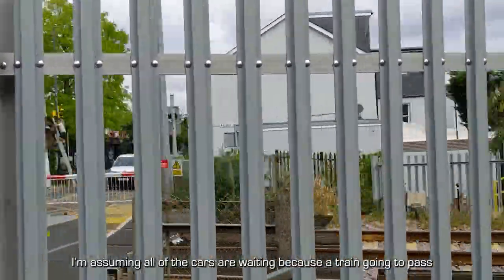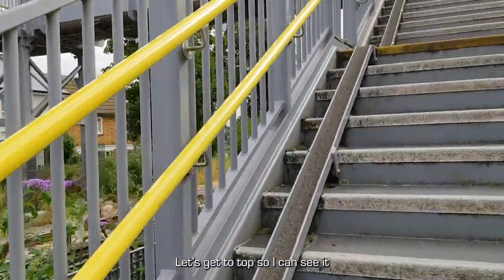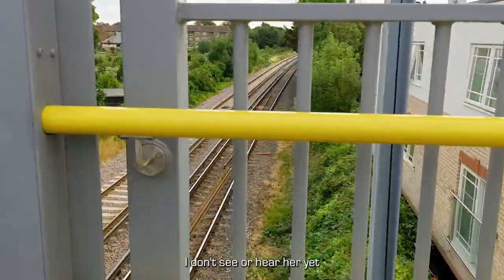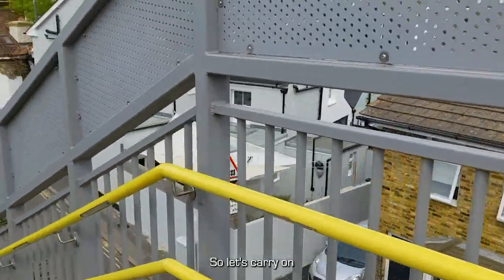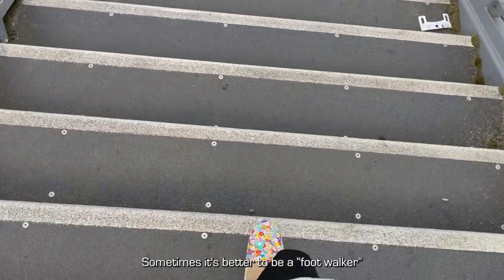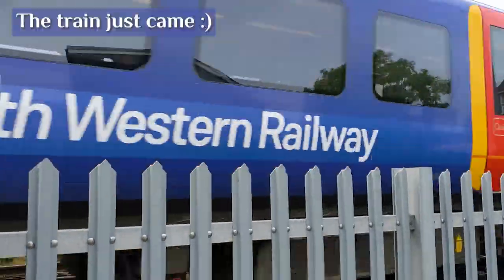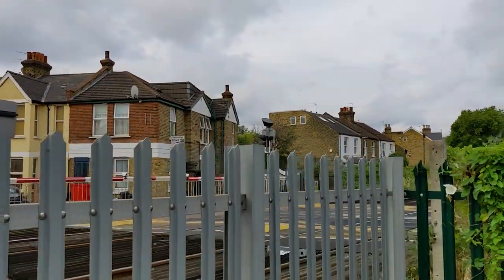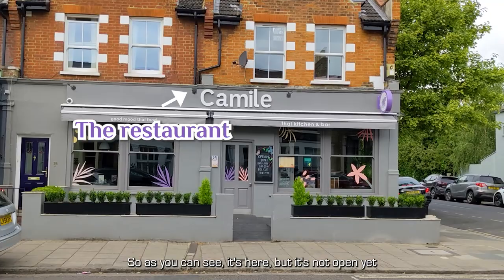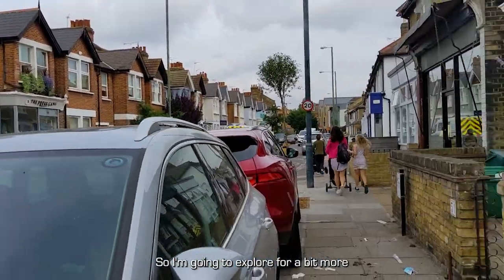I'm assuming all of the cars are waiting because a train is gonna pass soon. Let's get to the top so I can see it. I don't see or hear it yet. No train yet, so let's carry on. Sometimes it's better to be a foot walker than a car. It was coming from the other side. So as you can see, it's here, but it's not open yet. It's gonna open at 12, so I'm gonna explore for a bit more.